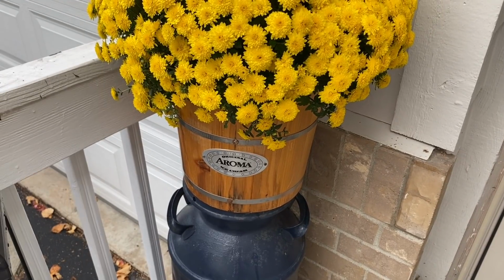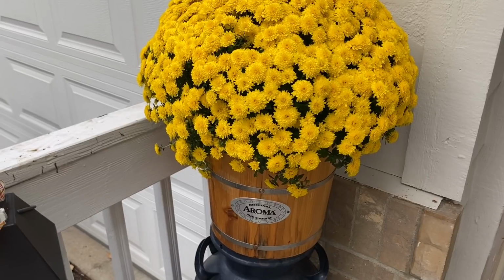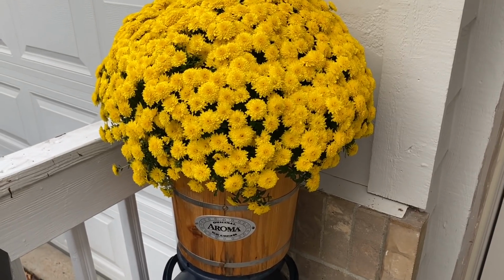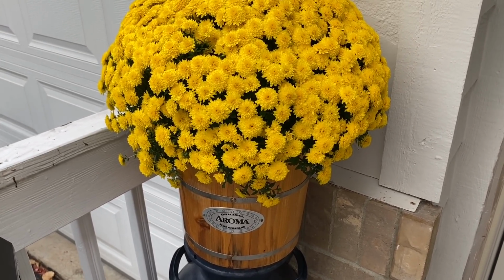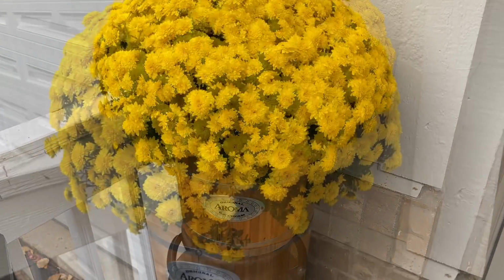Here's my ice cream bucket. Wanted to show you. I put a mum in it. I just think it's so cute. I think I saw this on an Instagram account somewhere. Can't remember whose. But thought it was a great idea and a great way to use these wooden buckets if you're not going to make ice cream. So you might be able to find one cheap if someone got an ice cream maker and is selling it at their yard sale for cheap. Just an idea for how to use something in an alternate way.